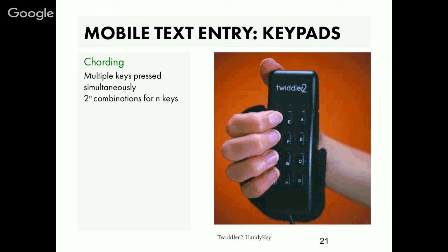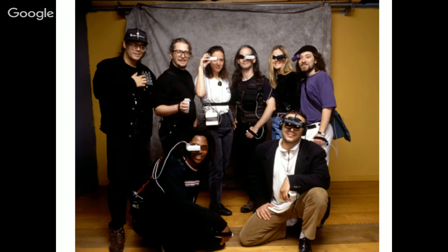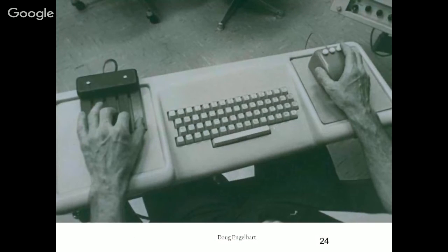You saw this before on the first day of class. These guys are all holding chordal keyboards. They're holding little Twiddlers. There's a Twiddler with our friend Thad Starner, who went on later to do Google Glass, right on the end. He's holding it. There they are again, holding their chordal keyboards. Thad is one of the only people I know that can type so much faster than me on that chordal keyboard. It's kind of ridiculous. But chordal keyboards were envisioned further back than that. Our friend Doug Engelbart, with whom we haven't had a lot of time to spend, is the one who did the mother of all demos back in 1968.